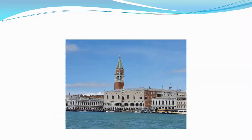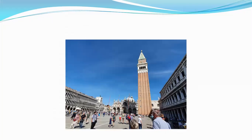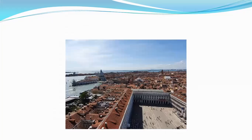Maybe you'll want to see them from the outside. If you do want to go in, there are going to be queues, but the good news is you can get timed tickets for all of these things. A good place to start is the Campanile. Now it looks very tall, but even better news, it's got a lift inside it. We think the timed ticket is €15 to go up the Campanile at a time of your choice, and then you will have fabulous views over the city like this one.